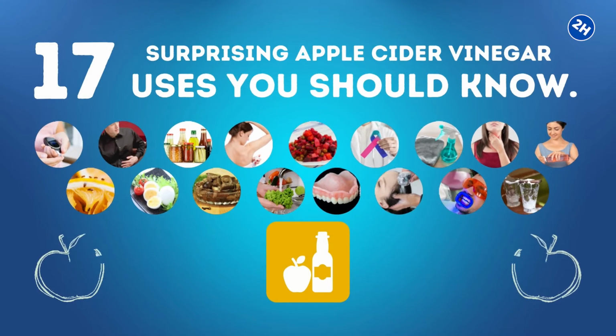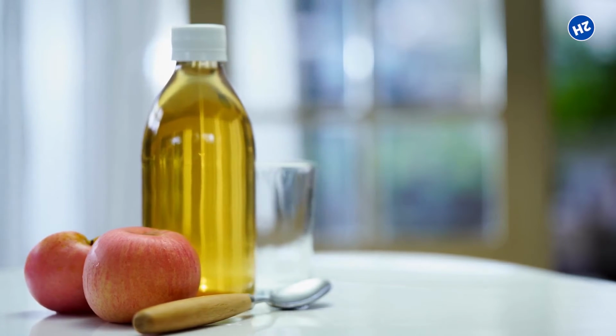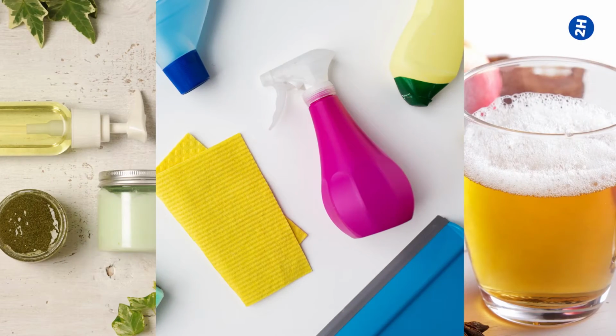17 surprising apple cider vinegar uses you should know. Apple cider vinegar is a kitchen staple that has a range of remarkable health benefits. Interestingly, there's also a lot of various cosmetics, household, and culinary applications.